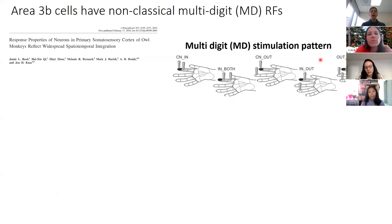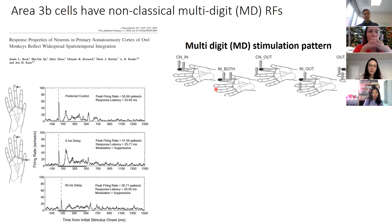However, there have been some studies, particularly from John Cass's group, that show that in area 3B, there are some cells that have multi-digit complex receptive fields that might extend to cross pads within a finger and even across fingers. So what they did was, these are anesthetized recordings where they presented different stimuli to different parts of the animal's finger or across fingers. And what they found was that some cells in area 3B responded to inputs outside the finger. So let me unpack what that means.